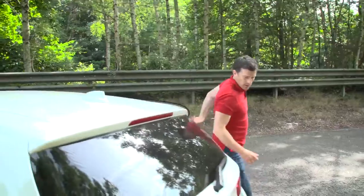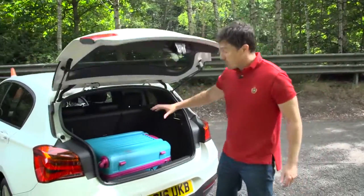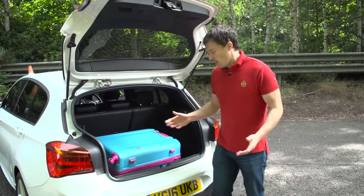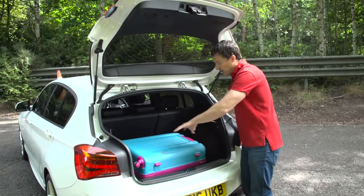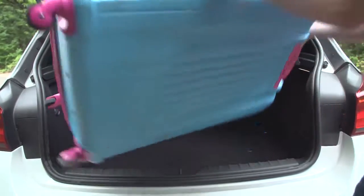Moving on to the boot, and the rear wheel drive theme continues. You see, the capacity is actually pretty good. It's about the same size as your average wheelie bin, but it could have been larger if there wasn't all the mechanical gubbins for the rear wheel drive. And on the whole, BMW have done a good job with it, you know.